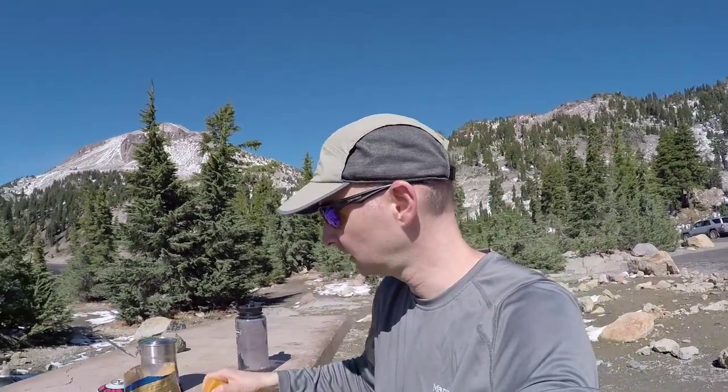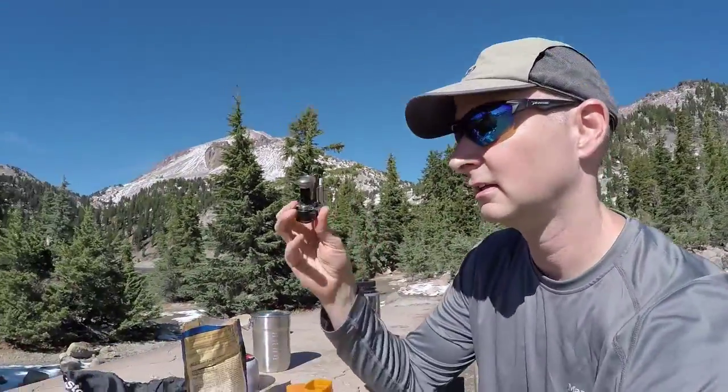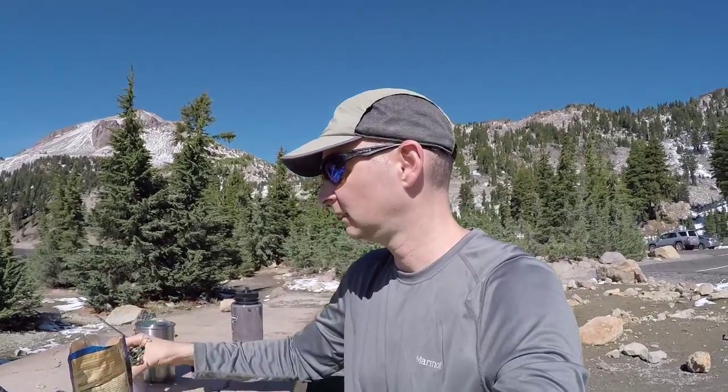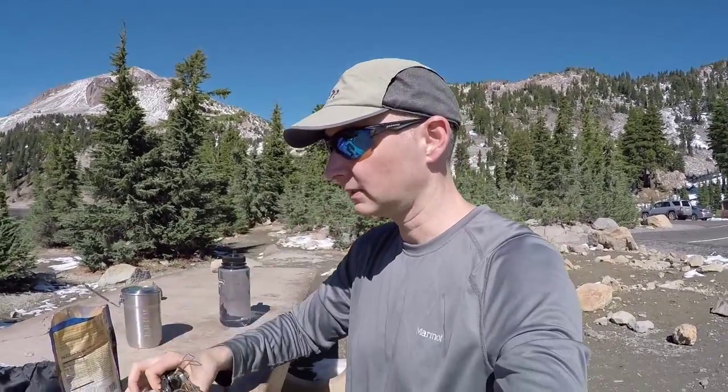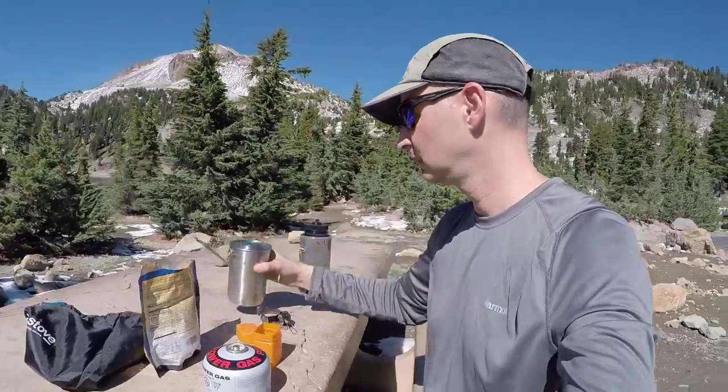So what I have here is my stove. This is about $6 or $7 off of Amazon, and it works really well. So what I'm going to do is just screw it on the propane tank. Goes on there. Fill 2 cups of water in here, and it takes about 3 to 4 minutes to boil.